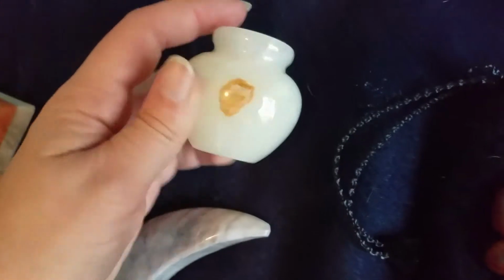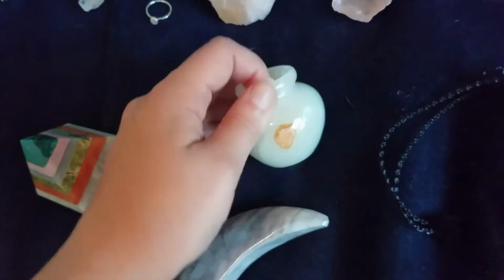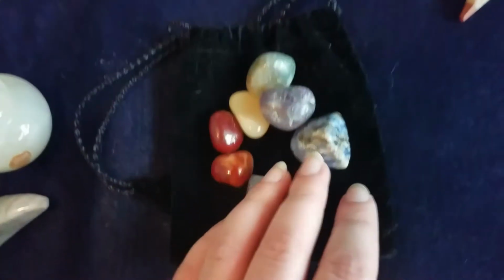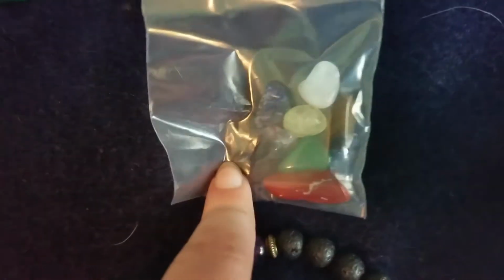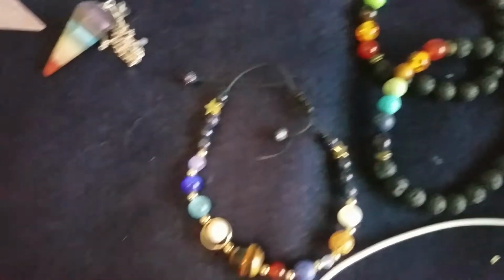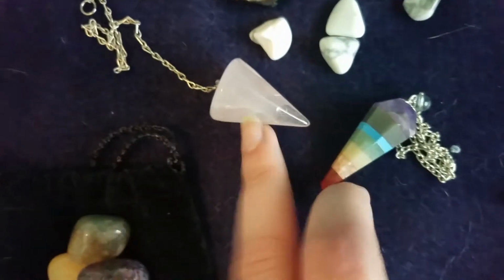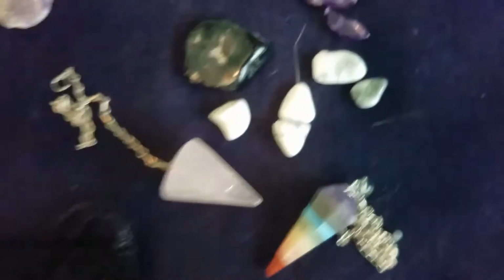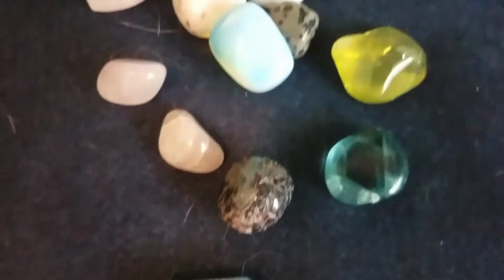I have this little jar, that vase thing. I keep some feathers in here. This is a chakra set, and I have another smaller chakra set. A couple of chakra bracelets, a little solar system bracelet, a couple of pendulums. This one works much better for me. And pieces of undyed howlite, blackstone, amethyst, just some more tumbled pieces.